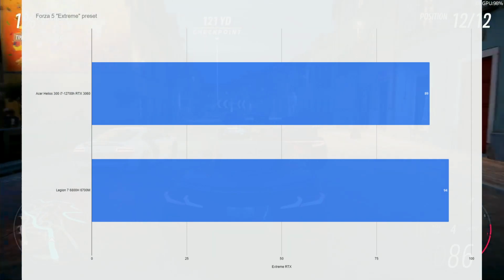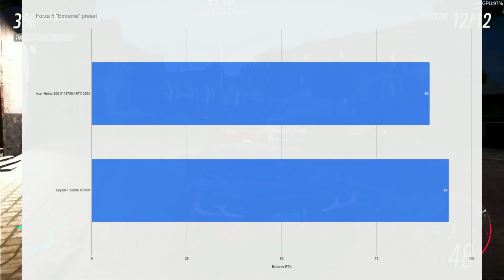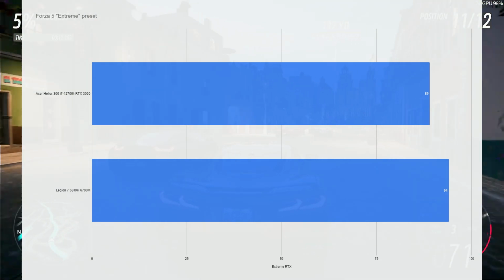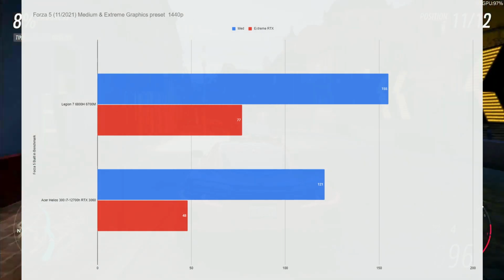In Forza 5 at 1080p, the extreme settings preset that has ray tracing on, the 6700M maintains an edge by 5 frames. Bumping up to 1440p, the 6700M takes a 22% lead.